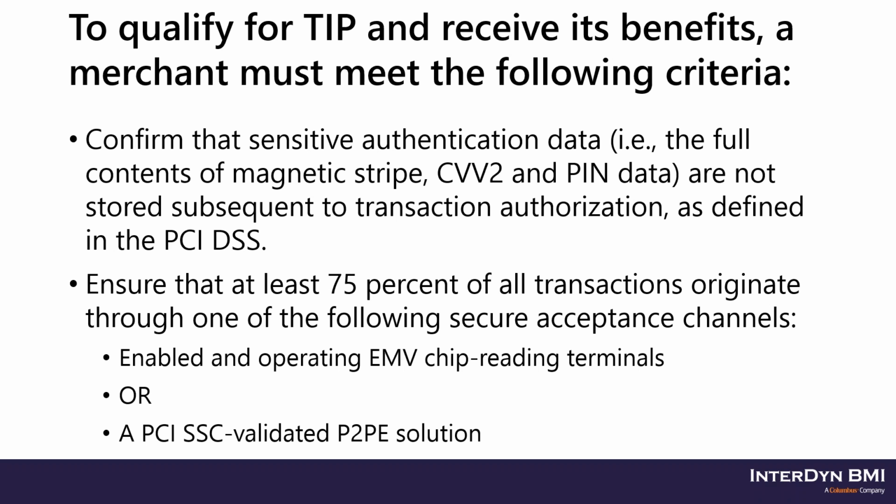The first is you confirm the sensitive authentication data and the full contents of the mag stripe and that kind of stuff are not stored after the transaction. And then you also need to ensure that at least 75% of all transactions originate through either EMV chip reading terminals or a validated point-to-point encryption solution.